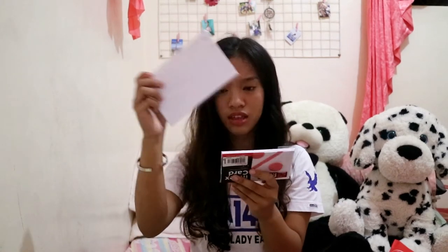Next thing that I got is this index card. I got two. One is bigger and one is smaller. I think this is 1/4, this is 1/8. Kailangan namin siya kasi hinihingan kami ng mga teachers para sa attendance and recitation. But I never use index cards for flashcards or whatever, para sa mga review. It's not me.